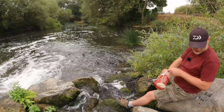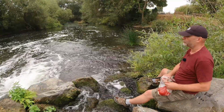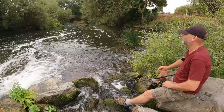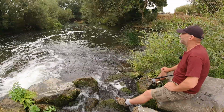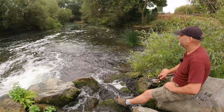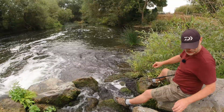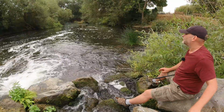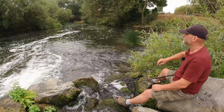Often they're pretty quick onto it. Yeah. Not the biggest fish in the world, I don't think. Struggling to take that bit. Certainly lots and lots of fish in here, found in the past. Usually doesn't take too long for the big ones to realise what's going on.